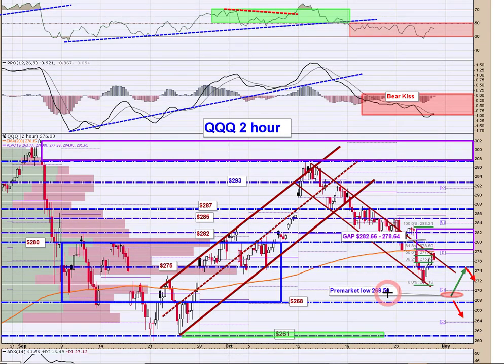Pre-market low of 269.50 right here lines up pretty well with this 268, which was, this is the box that contains most of the price action between 268 and 280. And then we had the double bottom low down here in September that we're at 261.